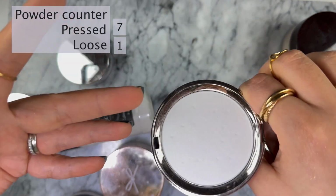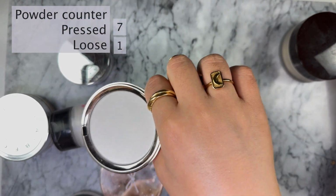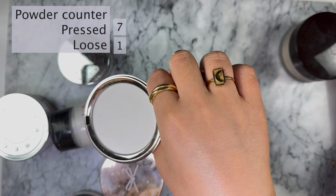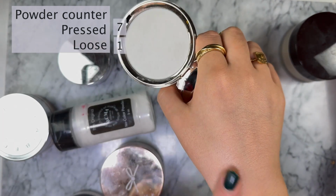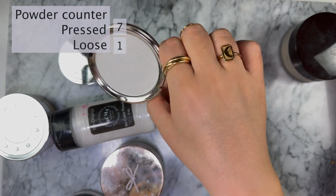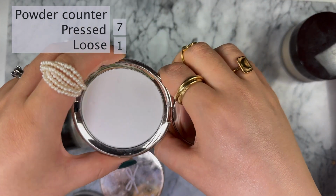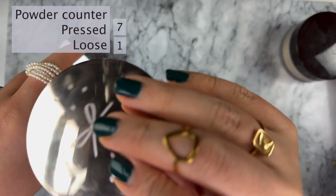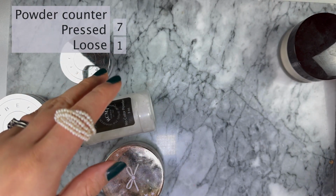And the last pressed powder in my collection is the Ciate London. This one smells like watermelon. I really like it. It's a white powder, so it's good for brightening. The thing is though, I prefer the Pat McGrath. This is not bad, but I just prefer the Pat McGrath. It actually has a really pretty glow to it as well. The smell is amazing. If you want to smell like a watermelon, buy this powder. Not like a real watermelon, like a sweet watermelon.